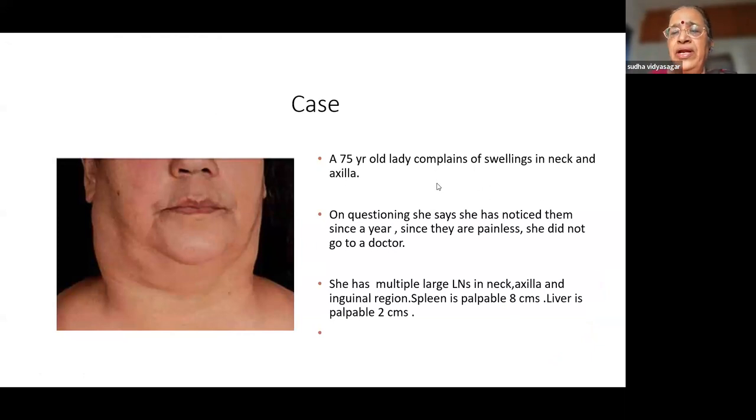75-year-old lady comes with swellings in the neck and axilla. On questioning, she's noticed it since a year. They are painless. She did not go to the doctor because they are there, but they're not doing anything to her. Multiple lymph nodes in the neck, axilla, inguinal region. Spleen is palpable, 8 centimeter, liver is 2. So what is this now? What is this? NHL? If they live 1 year, we should congratulate them, isn't it?